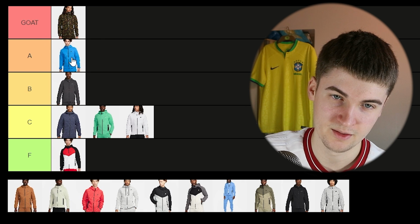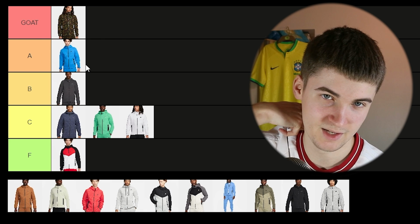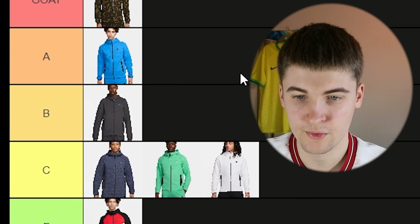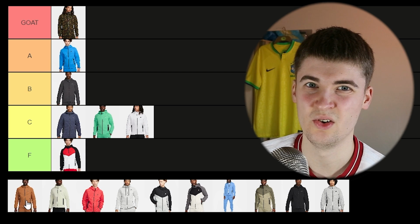I really do like it, and because of the previous seasons, it's done so well in terms of popularity with everyone. I do think this is an A tech fleece. I'm pretty happy with how I've ordered this so far. It's looking pretty good.